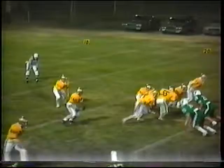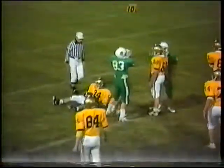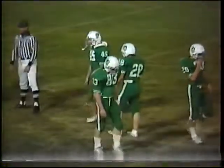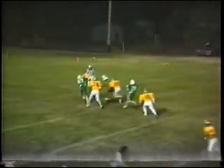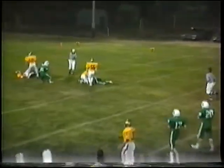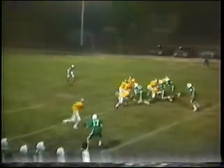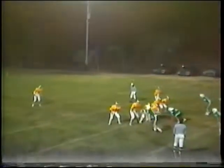Rush that time for the Huskies. Number 28, Brian Shear. The gold-clad Mustang players to the line. Trying to pass the ball, but incomplete. Bloom looking to pass for the Mustangs. 45 to do the kicking, a good punt.